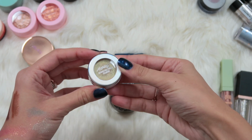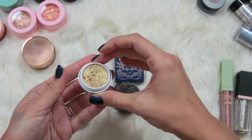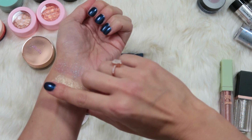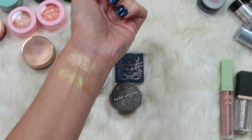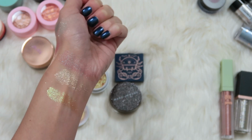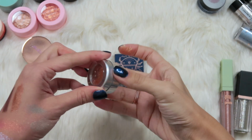Then I have my Touch in Sol Metalist Sparkling Pigment in Sun Aurora that I absolutely adore. This is freaking stunning as heck. Oh my goodness, just the most gorgeous duochromatic sparkly green gold goodness. So yeah, that is absolutely going nowhere because I'm obsessed and I love it so much.